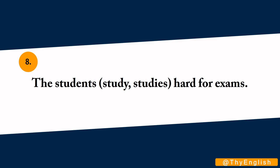Number 8. The students studies hard for exams. The subject is the students, and it is plural. So the verb is also plural or with no S ending. Study. The students study hard for exams.